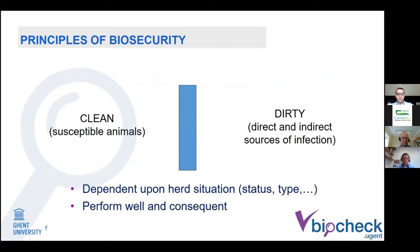Unfortunately, what we try to do here is build a wall between the susceptible animals and the potentially infectious animals. Or we could compare it to a dirty part and a clean part, and we try to separate the dirty and the clean part. It could also be the slaughterhouse and the farm, which could be seen as a potentially infectious area and a clean area. So we try to build a wall in between.